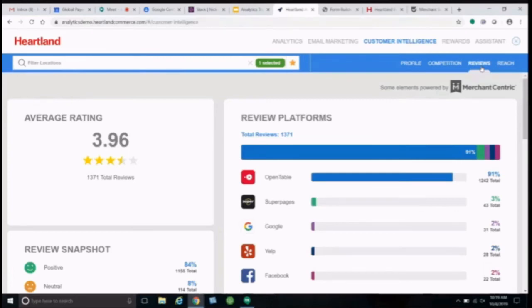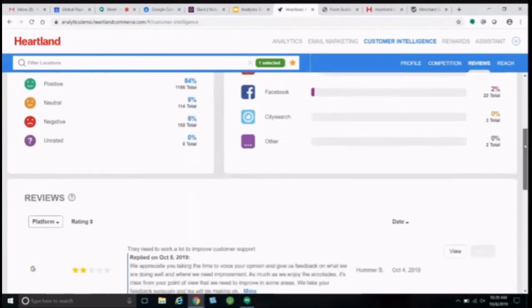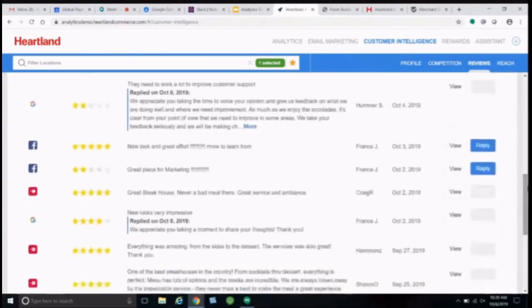All the merchants' reviews are going to show up on this dashboard in real time, even giving them the ability to respond to the reviews. As you can see, we work with all the main sites, OpenTable, Superpages, Yelp, Google, where a majority of reviews actually come from. All those reviews are going to show up here in real time. Here's an example of a review being responded to. Each time you respond to a review, it's automatically going to show up on that specific website.